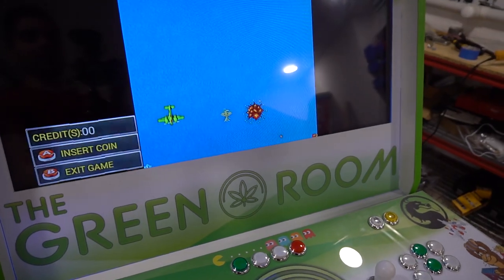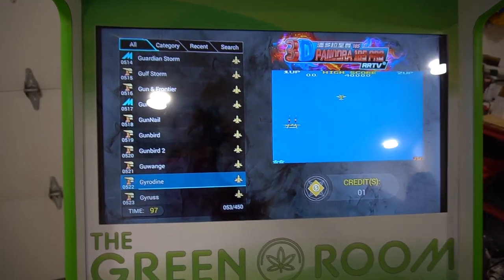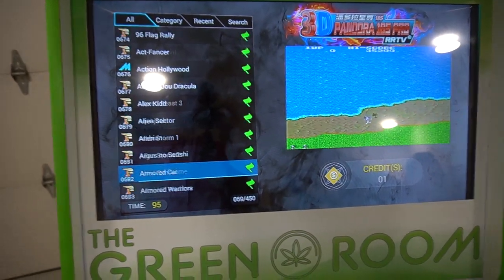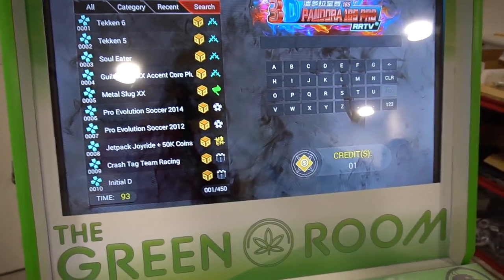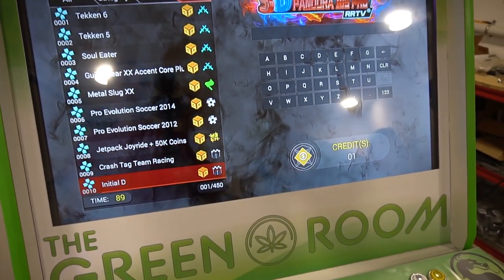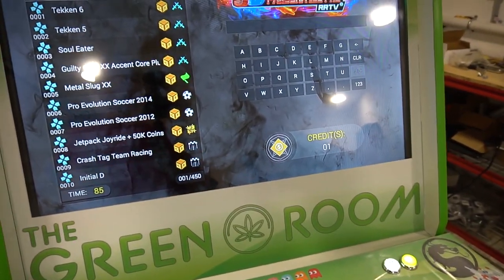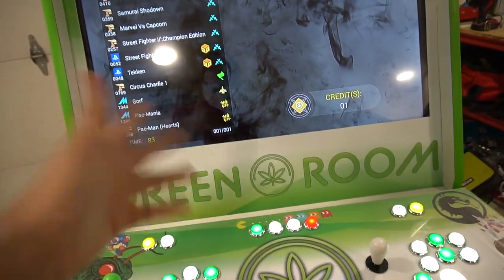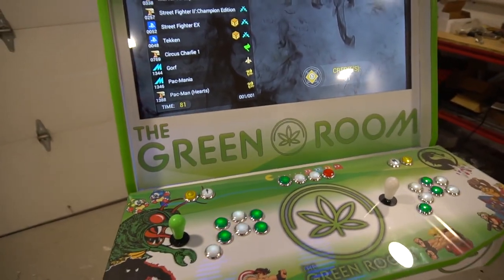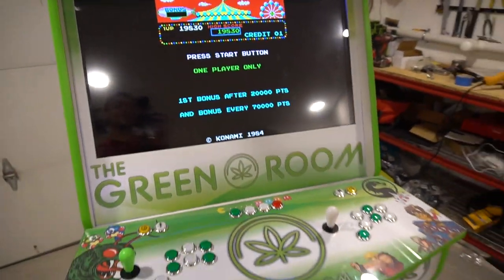So again, if I exit out, there are so many games to it. Definitely, like I said, there's quite a handful that I wouldn't even expect in an arcade cabinet. Granted, I haven't tested all 4,500 games on this, but there is a way to turn off games if they don't work. I don't know how many people know this, but Circus Charlie.